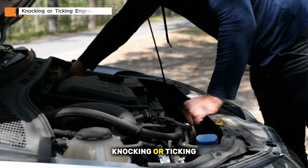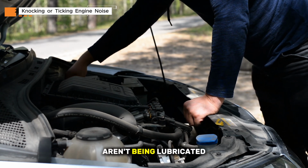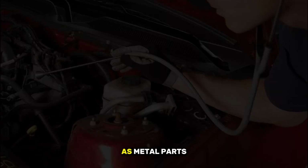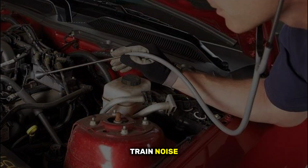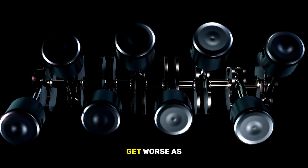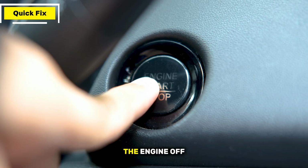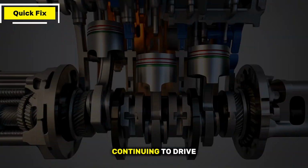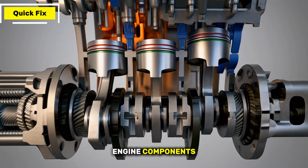2. Knocking or ticking engine noise. Low oil pressure means engine parts aren't being lubricated properly. As metal parts rub together, you'll often hear ticking noises, knocking sounds, valve train noise. These sounds usually get worse as the engine speed increases. Quick fix: turn the engine off immediately. Continuing to drive could destroy crankshaft bearings or other expensive engine components.